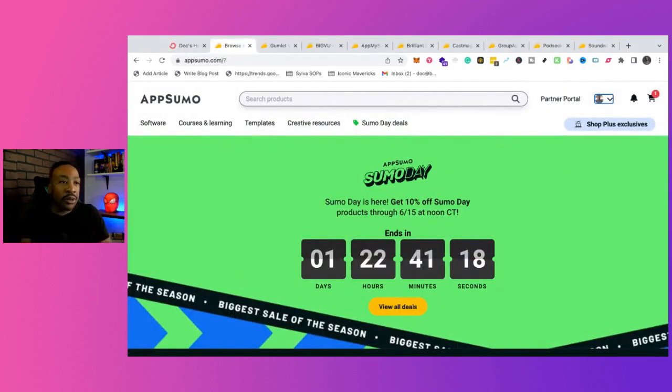So we're going to go through all the different things that I like and go from there. If you're not familiar with AppSumo, real quick, it is a platform where you can get software really cheap for lifetime deals. So instead of paying monthly, you can get it for a lifetime. So let's go through a couple of the different things that I saw that just stood out.